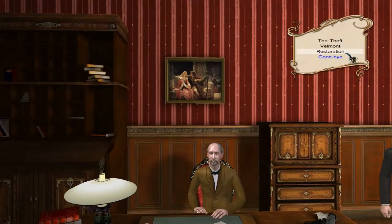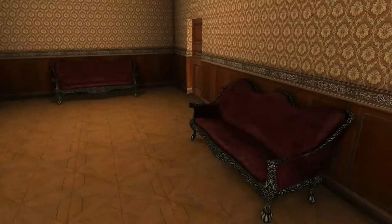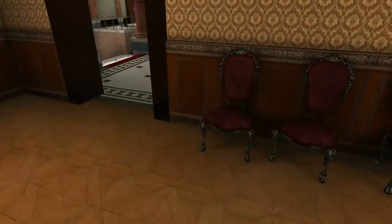Good. Let's go and get these things that'll be in the restoration room. Running backwards and forwards. And we'll grab these things. Ooh, actually, where do I get the sponge? We haven't found one of those. Water. Oh, there they are. So we'll head back.